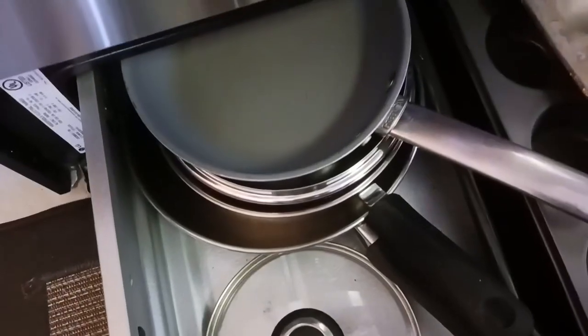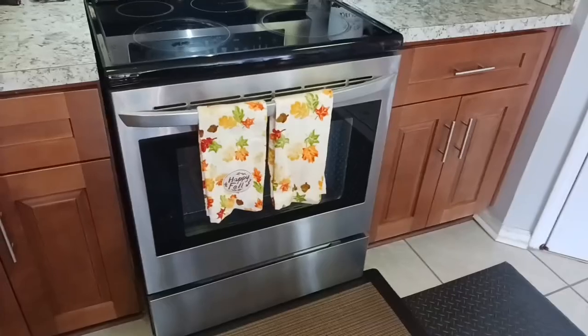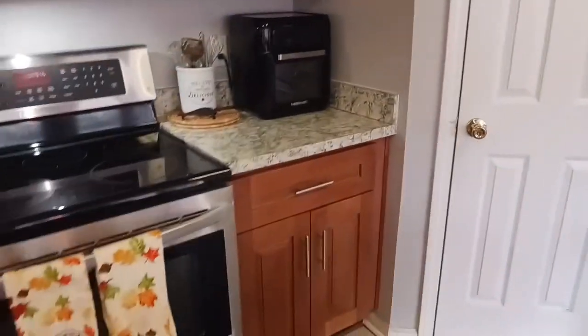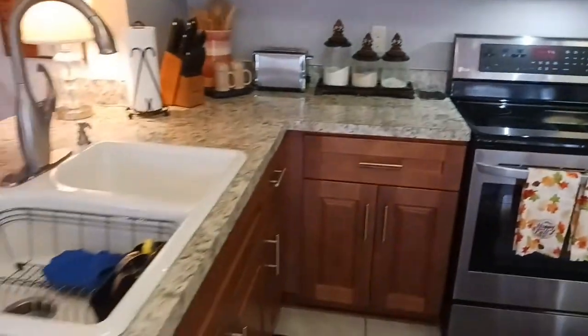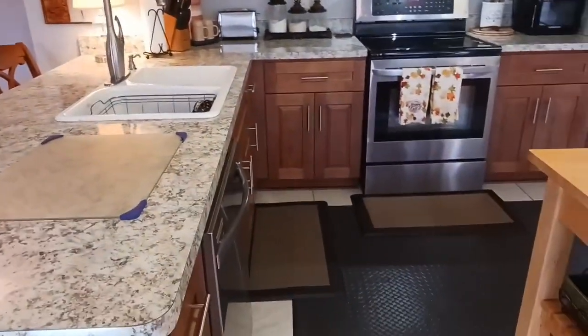Oh, and just down here is where I also have some of my smaller frying pans and muffin pans and things of that nature. But that is pretty much it, let me close this one back up because I'm getting ready to wrap up. So let me back up a little bit here and give you another view, because I want to make sure that I captured everything.